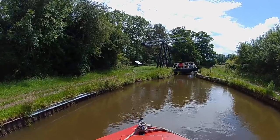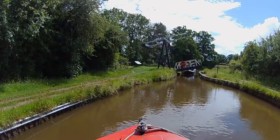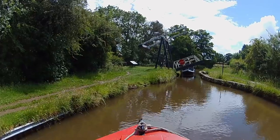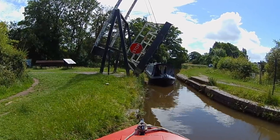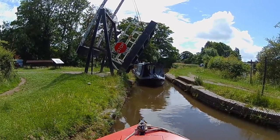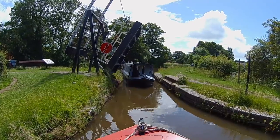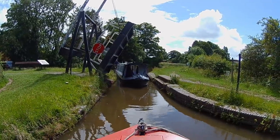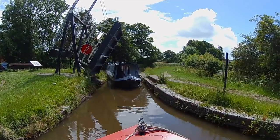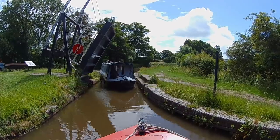As I approached Bridge 31, another boater was lifting the bridge. I decided to moor on the offside. If I'd run down the boat and jumped out of the bow doors, I could have tied the bow line to the mushroom before the wind caught me and blew the boat across the canal, blocking the exit for the oncoming boat.